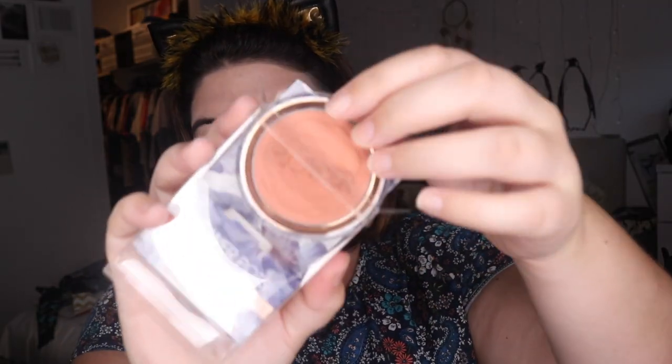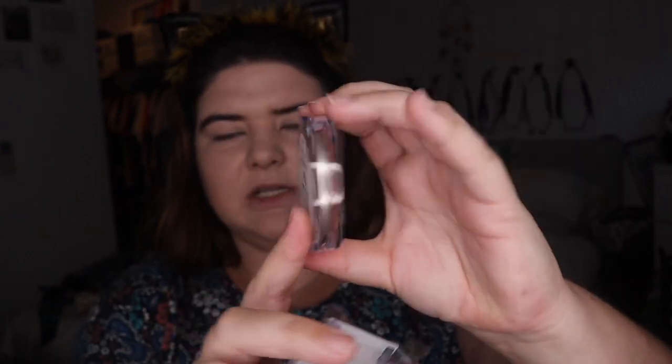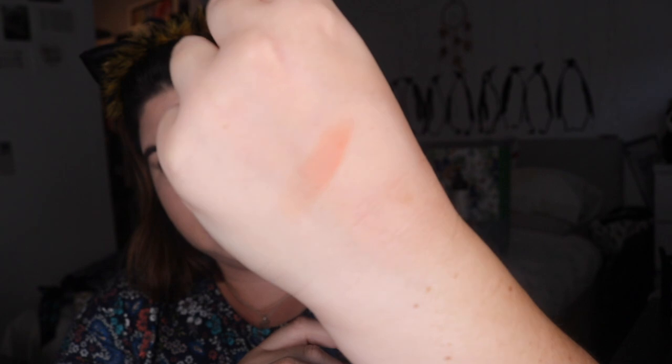So I picked up the Flower Pot's Powder Blush in Peach Primrose. I don't know if it says the color. I've already said I unpackaged it, but you can kind of see what's going on. This went for $13.99, which was one of the more expensive products I bought. And I bought it because it had a peach, apricot vibe to me. I've been reading Making Faces by Kevin Aucoin lately, and I just decided I really wanted an apricot blush because he mentions it a lot in his videos.